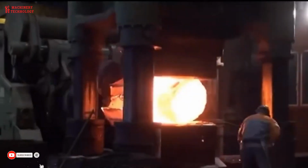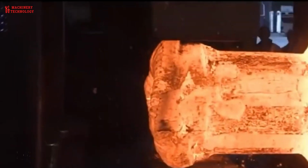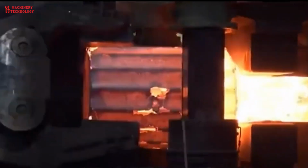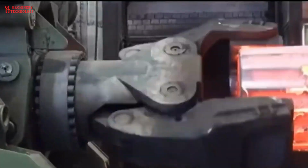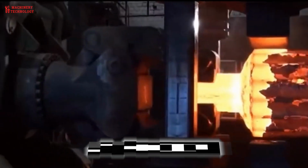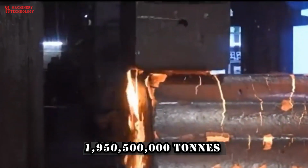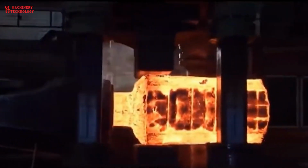Steel is one of the most utilized metals in the world, making up everything from the tallest skyscrapers to your everyday kitchen utensils. Steel has driven technological growth and advancement through the industrial age and continues to fuel innovation today, with over 1,950,500,000 tons produced in 2021 alone.